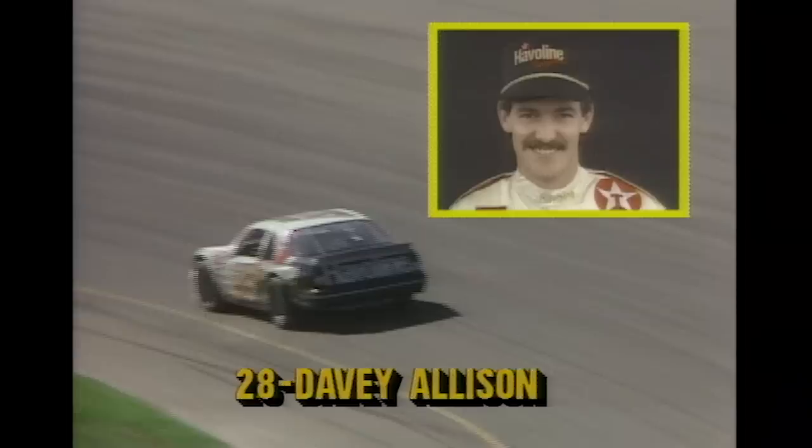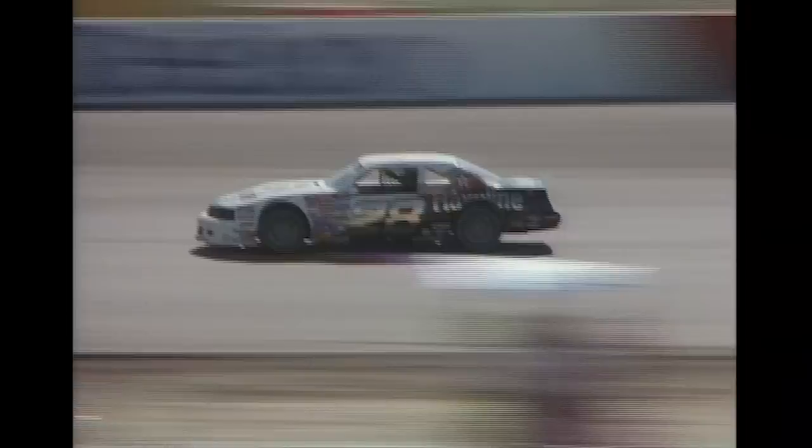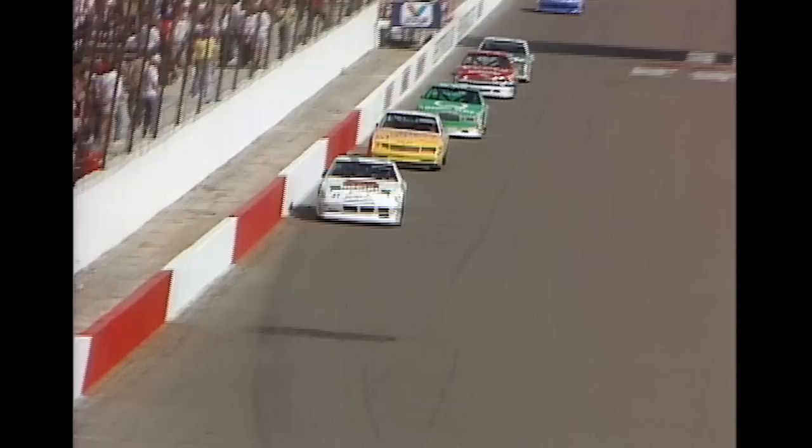So Davey Allison has a problem, and he has dropped back to almost the tail of the field now, trying to struggle with that car. Meanwhile, we go back up front and see what is going on up there. Rusty Wallace still has the lead. Bodine comes out of the fourth corner very high. Ricky Rudd is still running in third position. Bill Elliott is fourth. Fifth is Harry Gant.